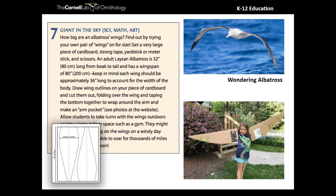And part of that is made possible by their incredible wingspan, which can be hard to really visualize. So this activity includes a little template so that you can make your own wings and cut them out. Here you have my boss's daughter modeling her amazing wings to really give you and your students an idea of what that wingspan looks like in real life, because it is kind of mind-blowing.